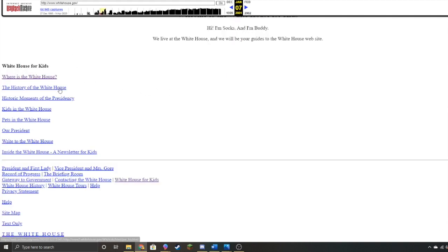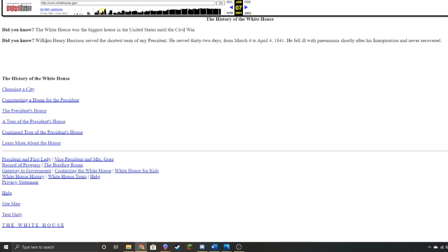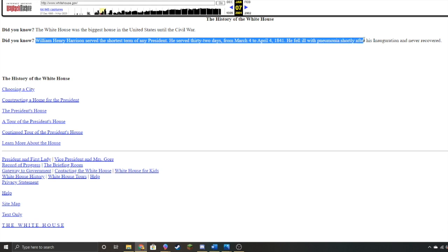The history of the White House. Oh boy. "Did you know the White House was the biggest house in the United States until the Civil War?" "William Henry Harrison served the shortest term of any president. He served 32 days from March 4th to April 4th, 1841. He fell ill with pneumonia shortly after his inauguration, never recovered."